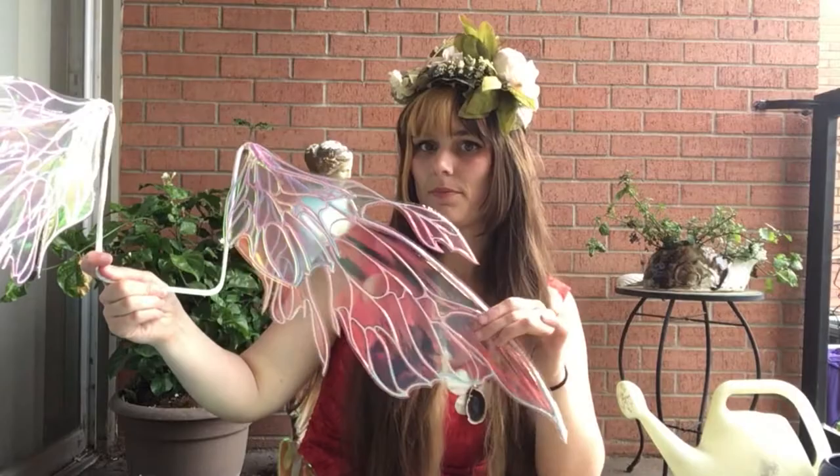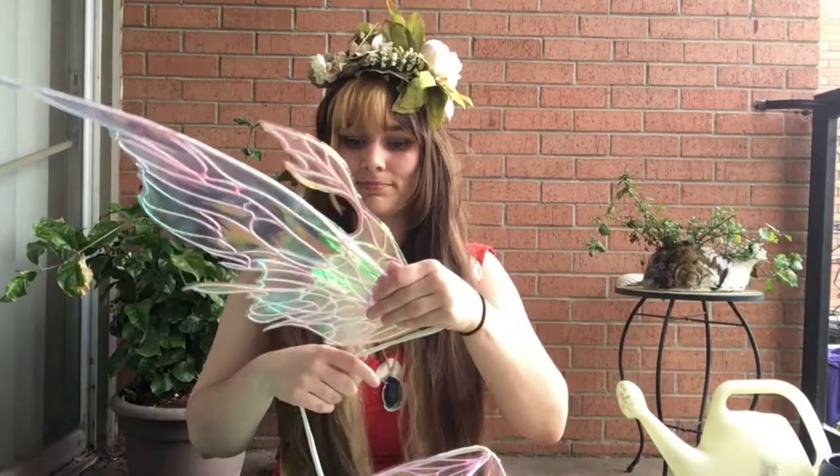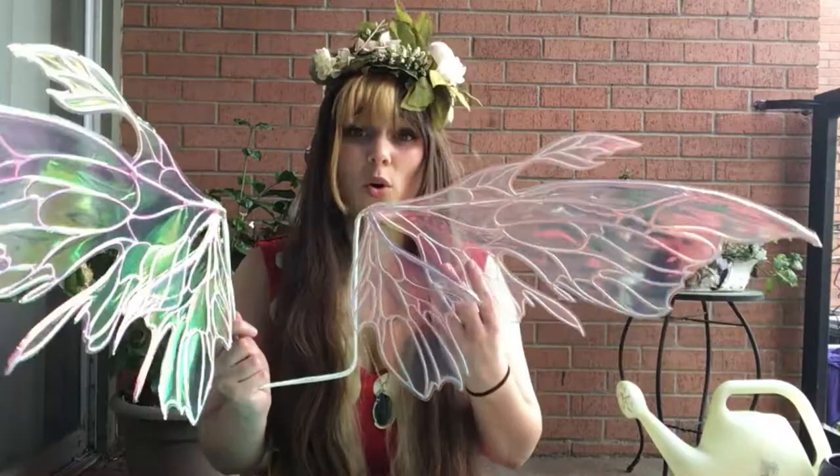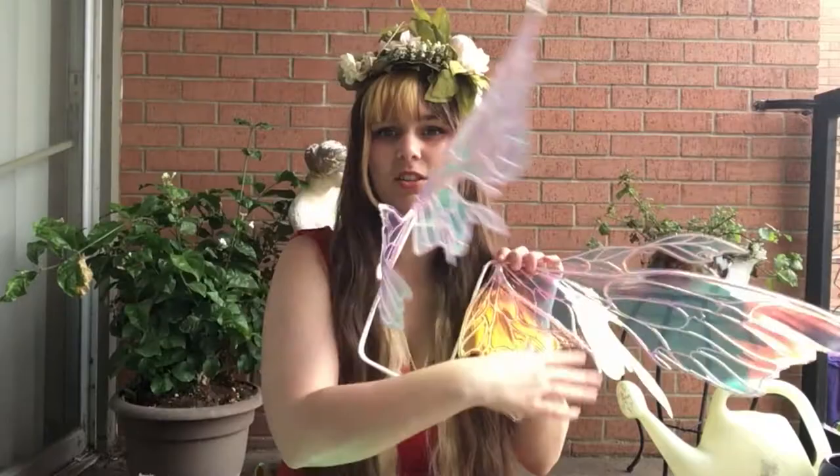These ones are lighter weight. They feel more delicate to me, but I would say delicate, not flimsy. Full disclosure, I have worn this exact pair riding a horse, and she kind of took me under a tree and the wings scraped against the branches and I was like, oh no, at first, but they're so lightweight, they were fine.